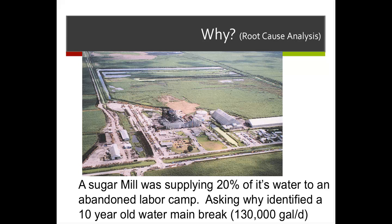So let me take a look at it. So I took a look at it. 20% of their water was going to the labor camp for the guys who cut the sugar cane. The only trouble is nobody's cut the sugar cane in the last 10 years. It's all done by machine.